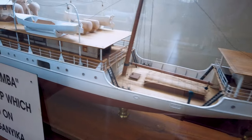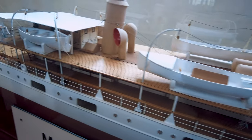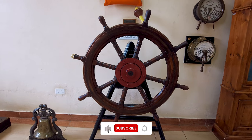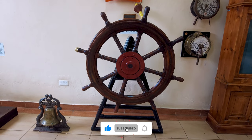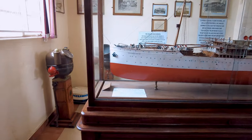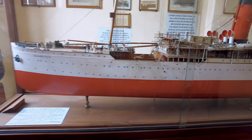The third room showcases ships and water transport equipment used by or affiliated with Kenya. The most outstanding ship was the German cruiser Königsberg, which was sunk during World War I by the British.